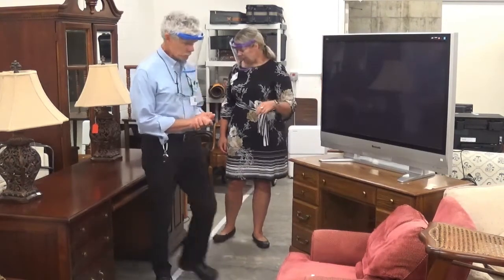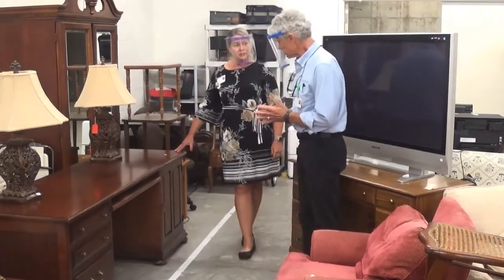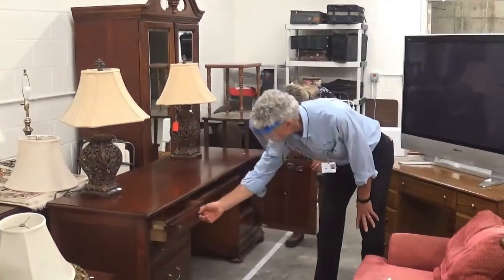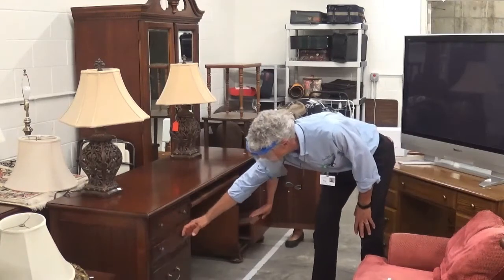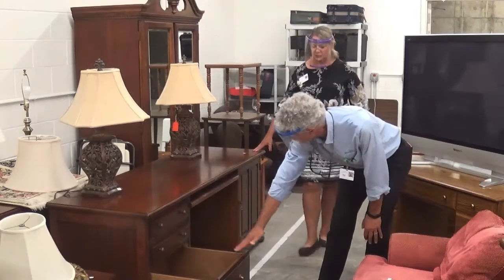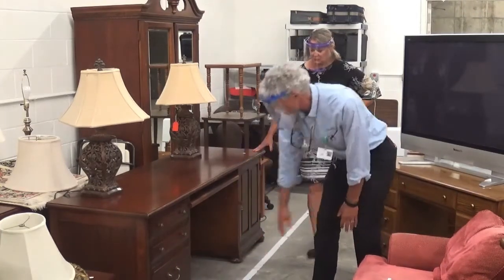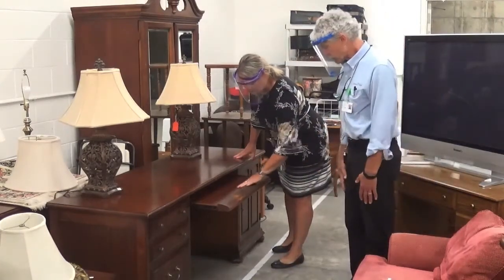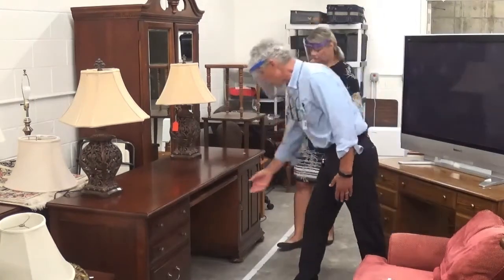And then behind us, you probably recognize this as well. This is the very large desk that we talked about at the last auction. Fantastic for a larger office or space like a den. The pull-out for a printer. A drawer for legal or letter size file folders if you're so inclined. And then, of course, it's wonderful for a keyboard for your computer. And as Laura pointed out, I believe last week.